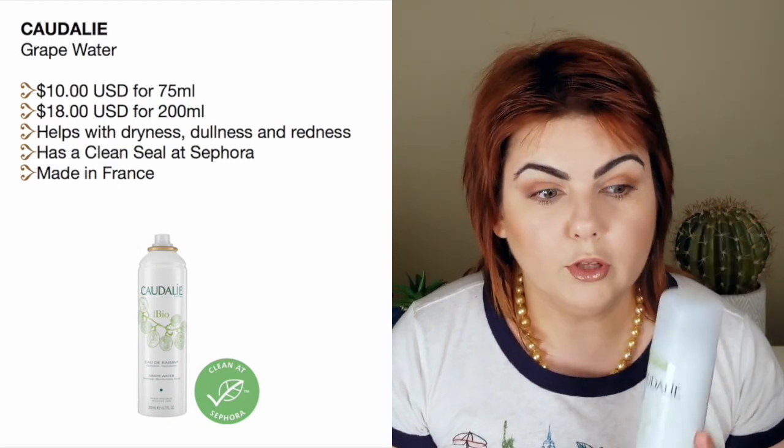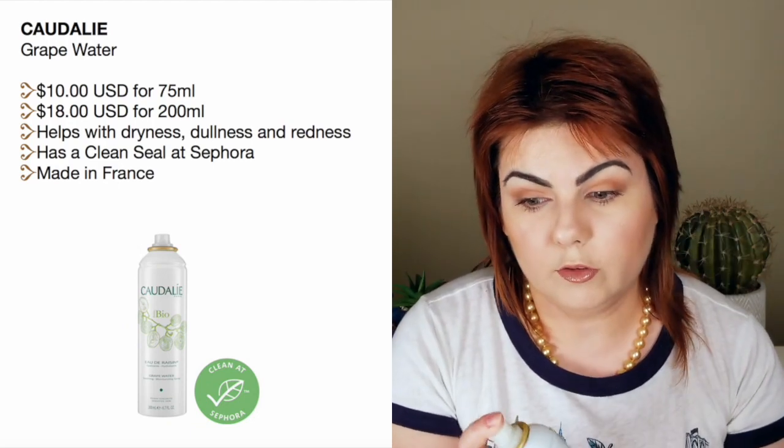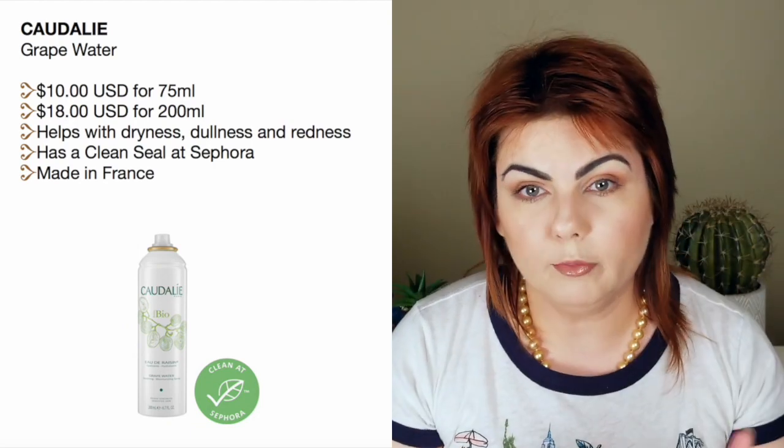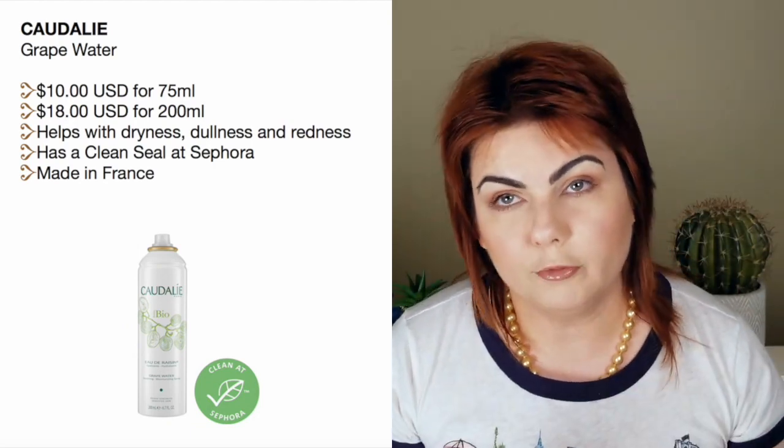This is a really nice product because basically you can use it to set your makeup, you can use it to refresh your face, you can use it just whenever you feel like you are really dry. I use this in the morning a lot when I wake up, and I sit at my computer a lot and I feel like my eyes get dry.